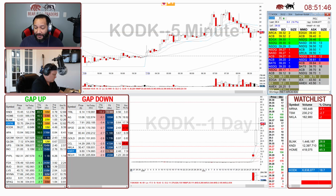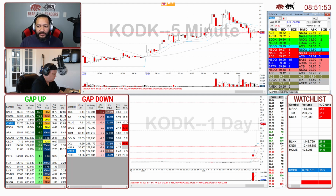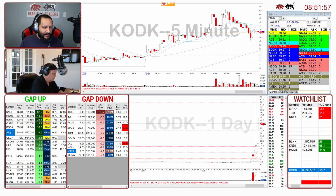We heard from people that were actually up nicely, and by the time the halts came down, they were either at break even or at a small loss. So again, with these things, you got to be very careful. So Kodak will keep it on here. Definitely the low float of the day.